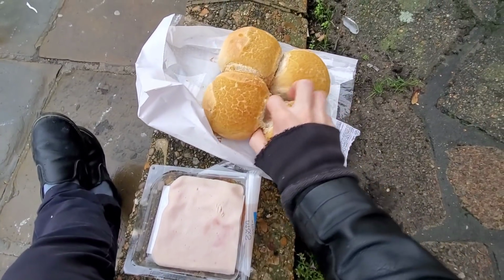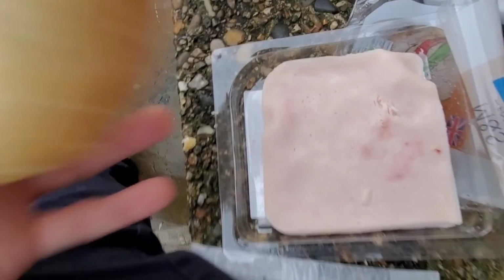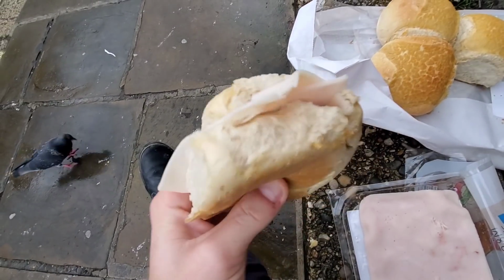Now it's time to turn these rolls into dope sandwiches. Apparently they're called tiger rolls. I don't know why they're called tiger rolls, but yeah, let's get some chicken sandwiches going. There's actually hardly any chicken in this pack at all, so I can only get a couple of slices per sandwich. Pretty good though.